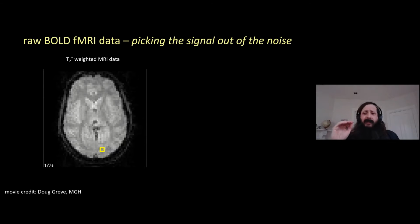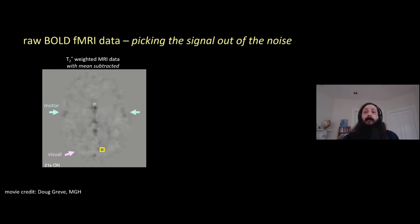And so while this movie is showing brain dynamics measured with BOLD, it may be difficult to see any of these activations by eye. And so if I subtract the mean image from these time series data, you can better see the intensity fluctuations in the visual cortex at the bottom of the image and the motor cortex on the left and right sides. But you can see a lot of other fluctuations or noise across the brain that do not appear to be driven by our experimental manipulation.